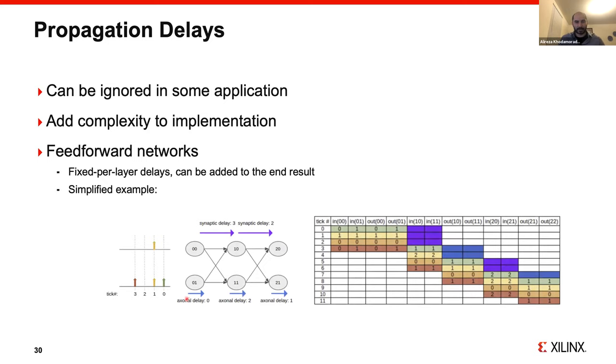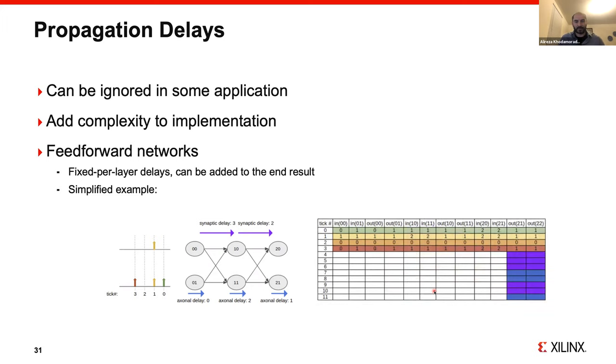In this example, at t equal to zero, the first layer received a green spike, and with no axonal delay, the first layer can produce its output at the same tick. And because it has a synaptic delay, the second layer receives the input after three ticks. This delay propagates through the rest of the network. And when propagation delays are fixed per layer, we can simply pretend that there are no delays, process the events, and add the total delay at the end.